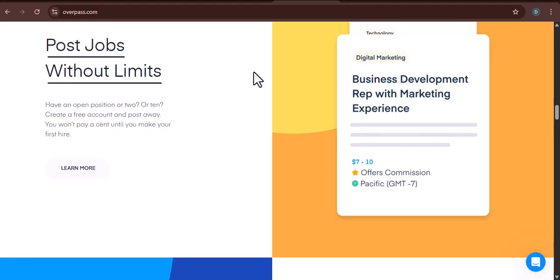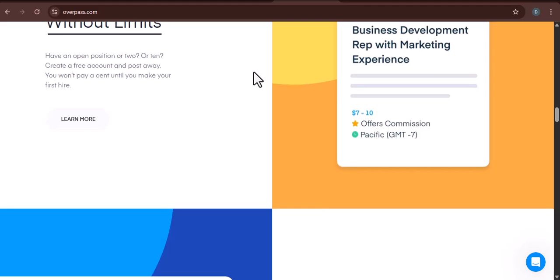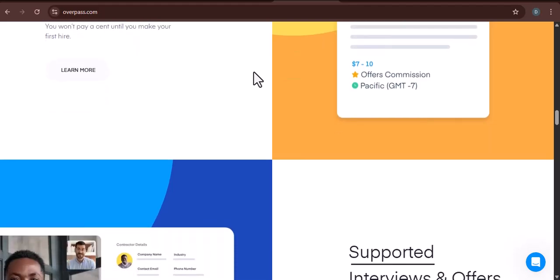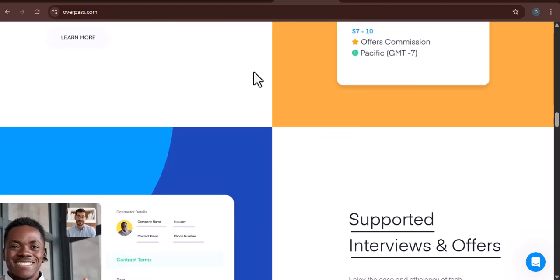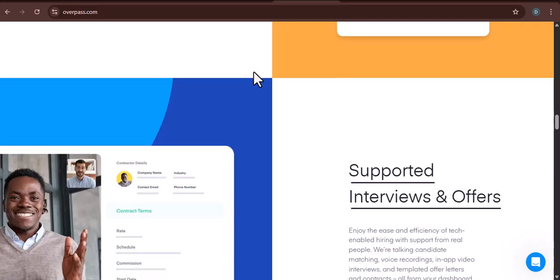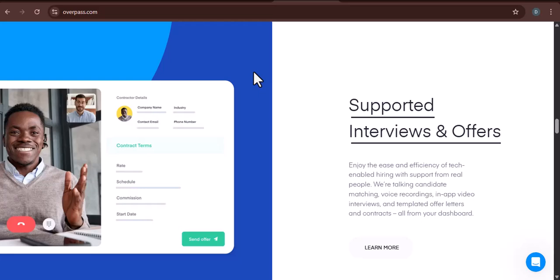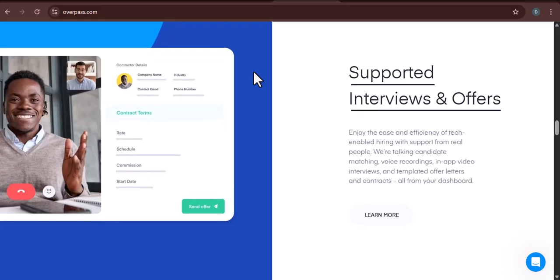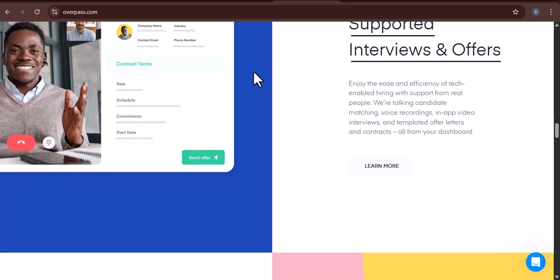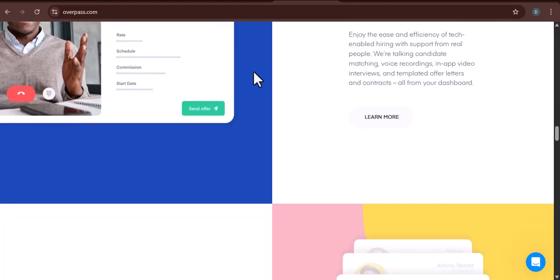Let's dive right in. The very first step to opening an Overpass account, whether you're a client or an agent, is to visit their website, www.overpass.com. Once you're on the homepage, you'll typically find a prominent Sign Up or Start Working button, depending on whether you're looking to hire or be hired. For agents, the direct link is often www.overpass.com/agent. Clicking this will take you to the initial registration page.